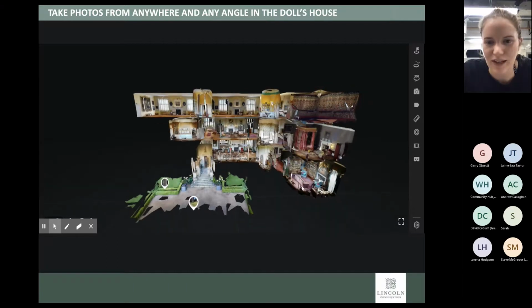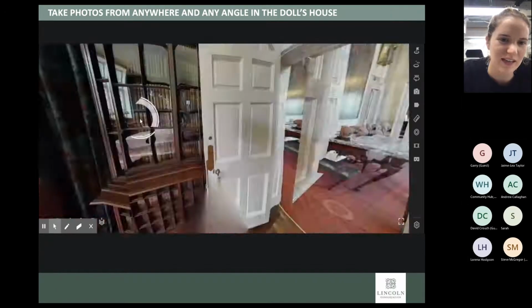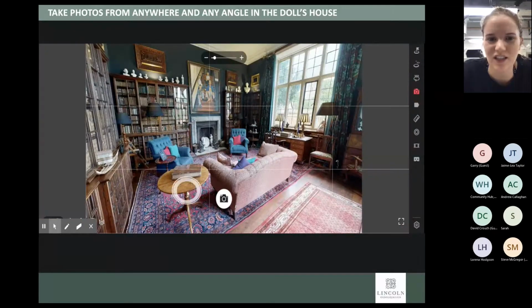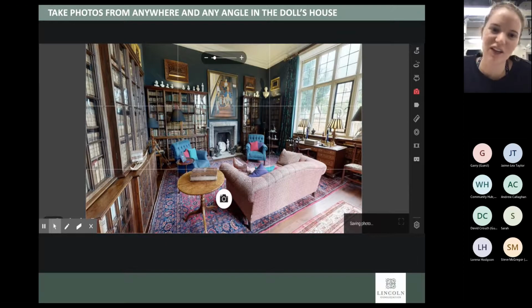And again, this is what the dollhouse looks like. So you can just jump in, you can pick your angle, say that you really wanted it from this area. And you can just choose the angle and then take the photo that you like. And then that's your photo taken, and you have a high quality photograph from any angle that you wanted without even having to visit the space. And that takes you minutes rather than the hours it would potentially take to go to site as well.